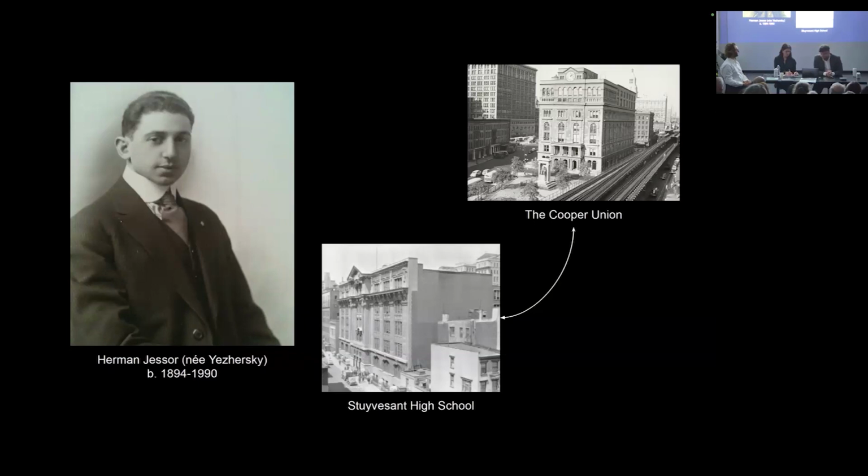But the amazing thing that Herman did, he was very industrious. During the day, while he was a student at Stuyvesant, at night he was taking engineering courses at Cooper Union. So our protagonist graduated with his engineering degree as a teenager.